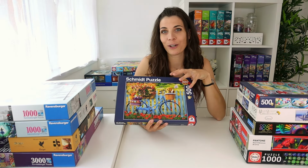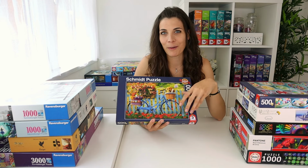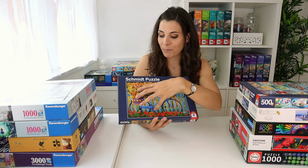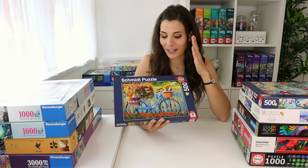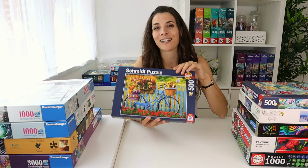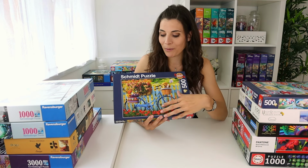So yeah, I just really like Schmidt puzzles, and I didn't care about the picture that much because like I said, at the competition you never know what you're gonna get. And the busier the puzzle, the better it is for me to practice, because those are the puzzles that confuse me the most. Just looking at this picture is making me wanna cry. No, just kidding. It's not gonna actually be that bad because you can still have sections to separate.